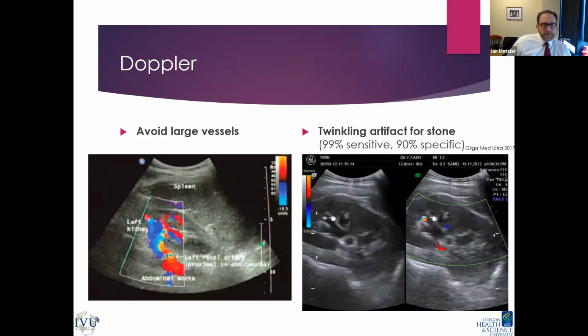As I mentioned, you can use it to avoid large blood vessels. And then secondarily, you can use it for this newly described twinkling artifact, which is useful in stone. So if you put color Doppler on in a patient with a kidney stone, you can see here in the upper left-hand corner of these images, there's a suspicion for stone, and if you put color Doppler on that, you can get this twinkling artifact. Now you can see a little bit of Doppler signal there, but the reason it's called twinkling is because it really looks like that. The color Doppler is not pulsatile.